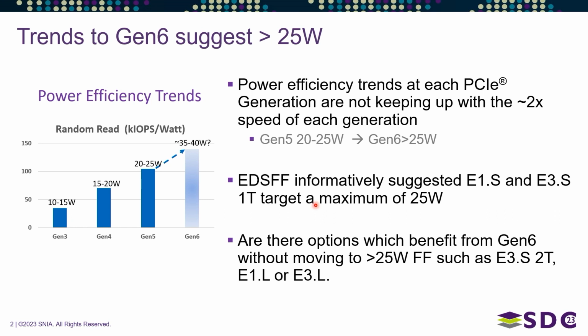If we look at just one metric, random reads, KIOPS per watt, you can see we've taken our power efficiency up from 10 to 15 watts for Gen 3 to 20 to 25 watts for Gen 5. And since we took two factors of 2 performance improvement, it was good to see that the power didn't go up by a factor of 4 as well. So these power efficiency trends, you can kind of draw a line, and well, it probably looks like that. Somebody made an observation that it looks like an improvement of about a factor of 1.4 per generation.